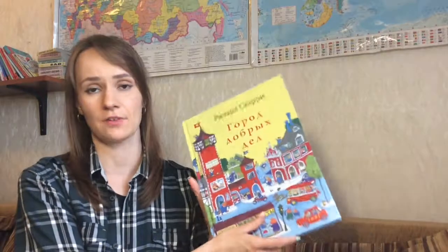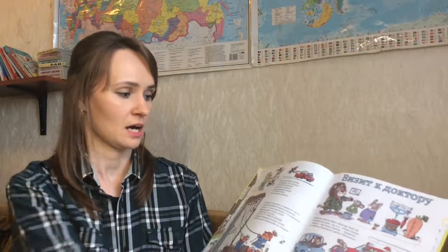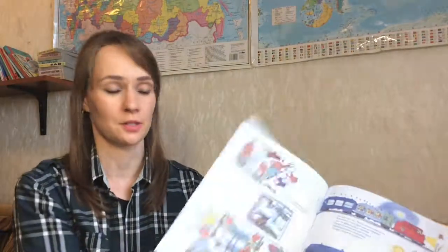And of course, the book needs to be interesting. For example, here I have a Richard Scarry book in Russian, because Richard Scarry's books have been translated into pretty much every language that I know of, just because they're so popular with kids and parents. Now, the next type of book I'm going to talk about are very, very simple storybooks.